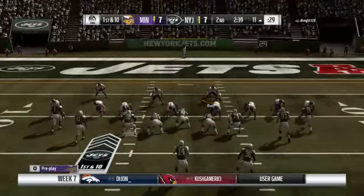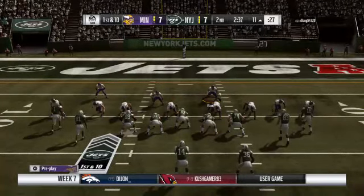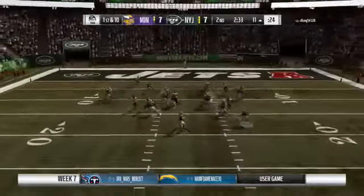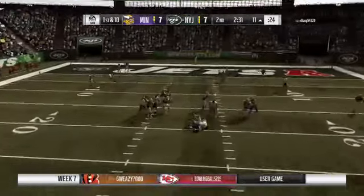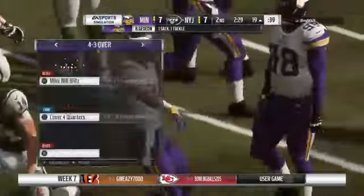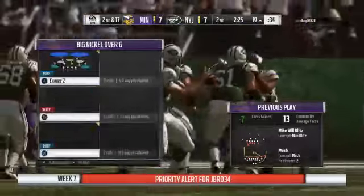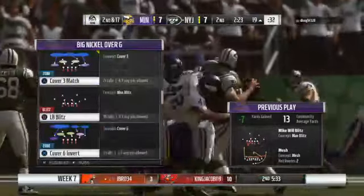Now let's go. Go, 90. The shotgun snap for Darnold. Now the pressure gets there, and he goes down just inside the 20 at the 19. Ben Gideon coming on the blitz. He gets him for a loss of 7.